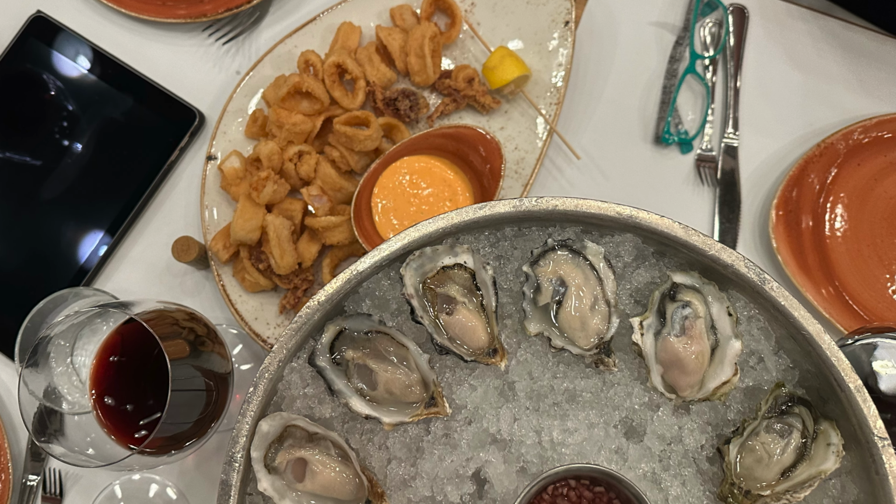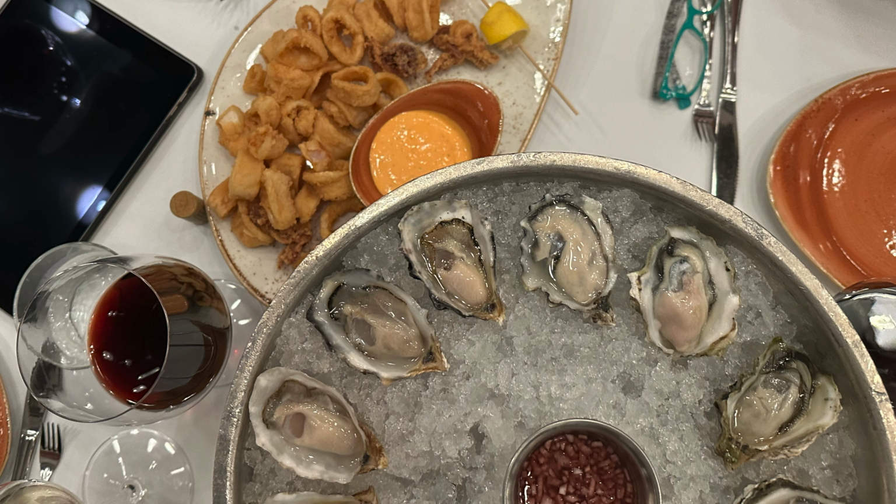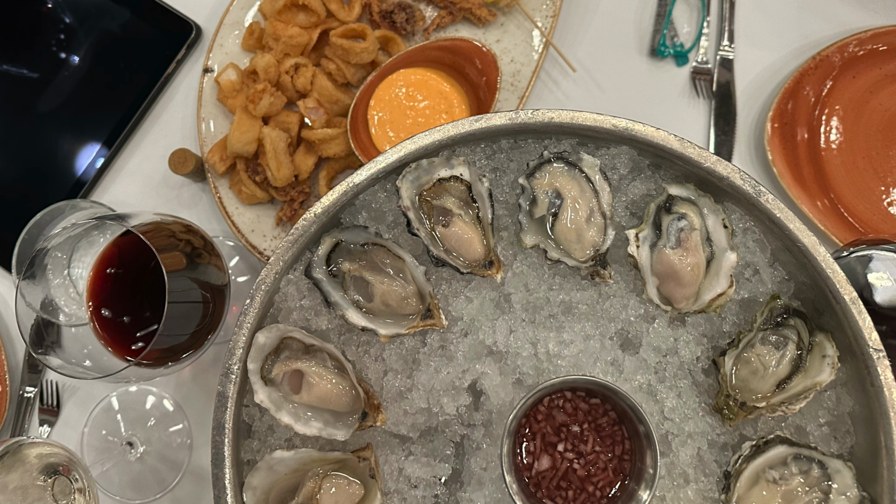Everything was fresh. We did seafood. The oysters were great. The mignonette was good. And I'm a bit of a calamari snob, and it was really good.